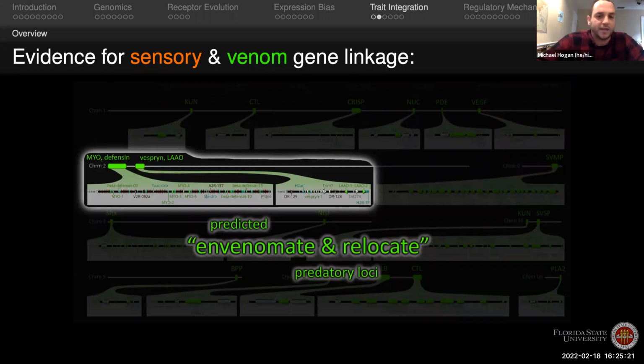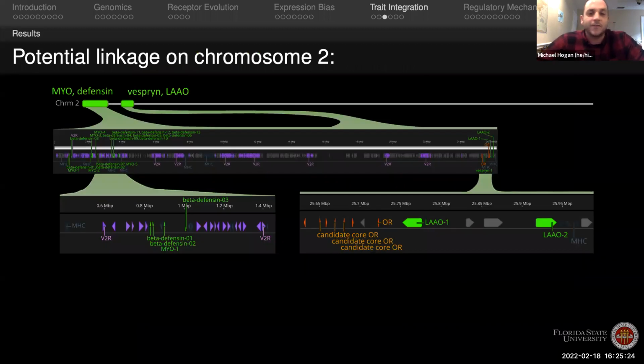So let's take a closer look at that. If you zoom in, you can see two examples where toxin genes are directly flanking chemoreceptor genes. The first includes a paralysis-causing toxin called myotoxin, abbreviated here as MYO, and it's directly flanked by several V2R genes.